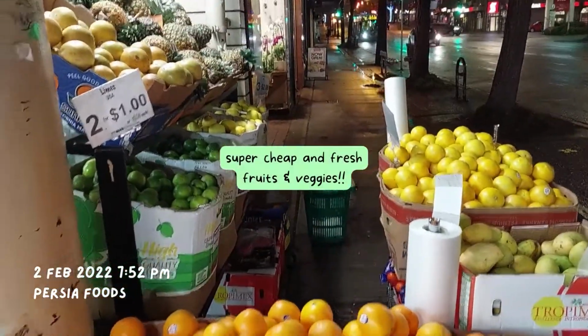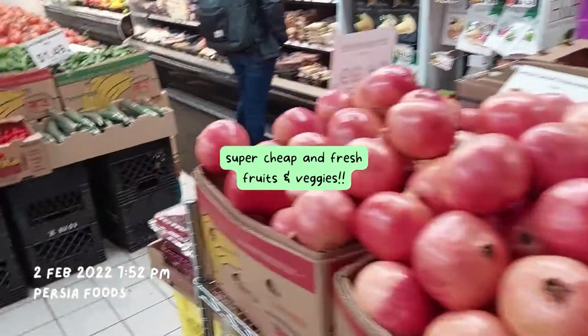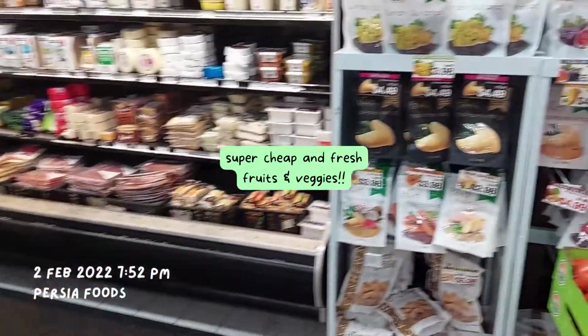So we are here at our first store, Persia Foods. We usually get fruits and vegetables from here first because we can see and pick them, being able to decide exactly how much and what we want.